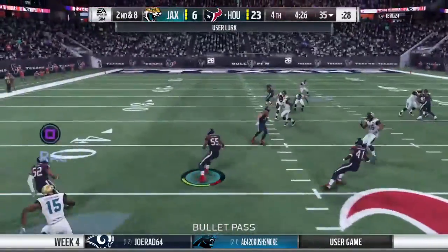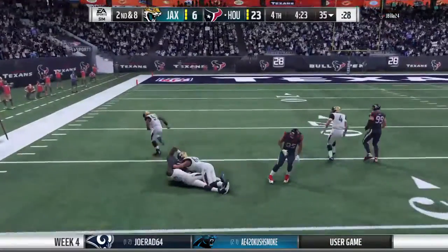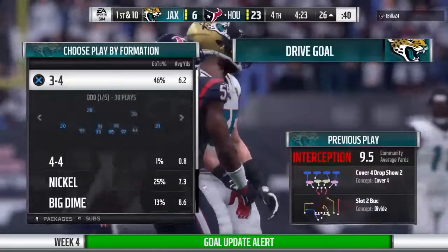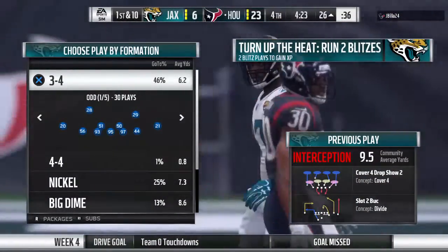And Luck will be intercepted for a third time. Picked off right around the 43. And he brings it back to right around the 26-yard line. And that gives him now 3 interceptions in the game.